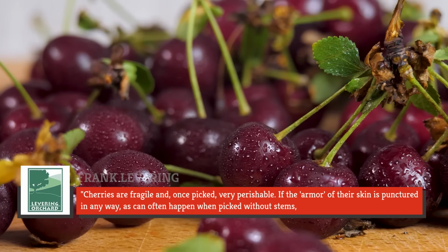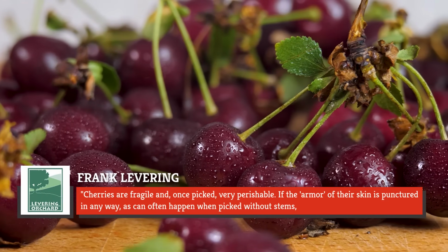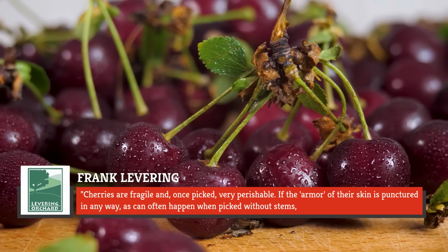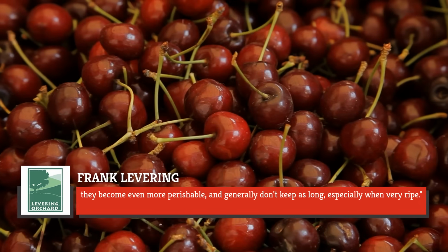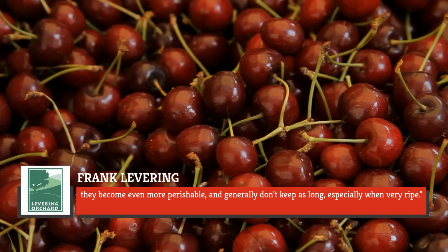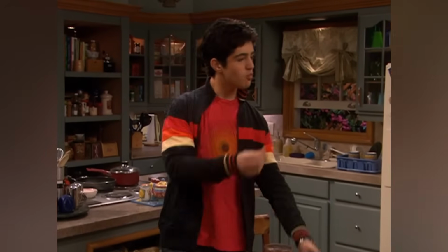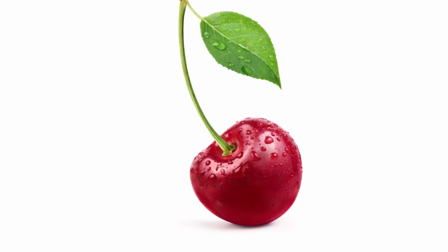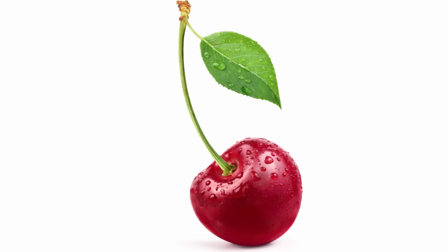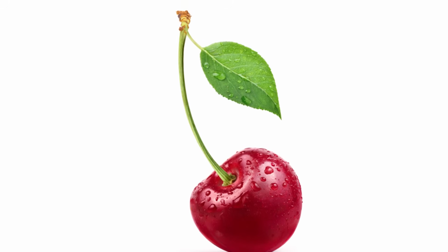He said, "Cherries are fragile and, once picked, very perishable. If the armor of their skin is punctured in any way, as can often happen when picked without stems, they become even more perishable and generally don't keep as long, especially when very ripe." So even when you get your cherries home from the store, leave the stems in. You'll only want to take them out just before eating. This is especially true if the stem is bright green, as that's a clear sign of freshness. The longer that stem stays in place, the longer the cherry will stay fresh.